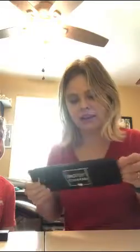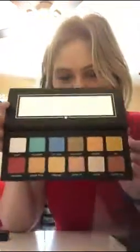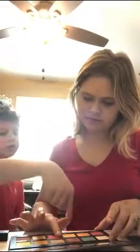And then I have one last thing in here. It says BoxyCharm. It is a Shimmer Pressed Eyeshadow palette. It's got some bright colors on it. I'll swatch a couple of them. Which one should we swatch? We should swatch this one and blue.